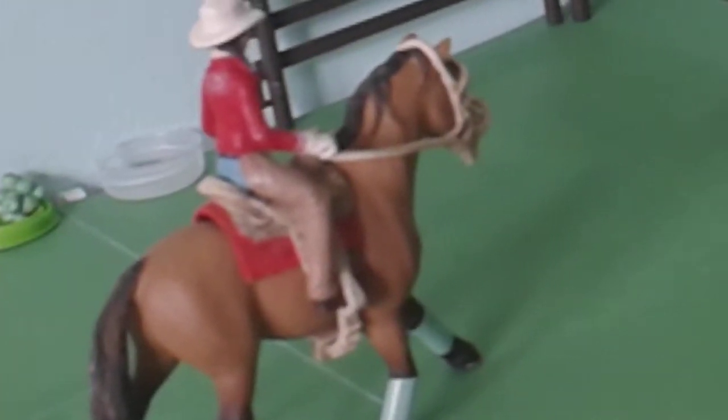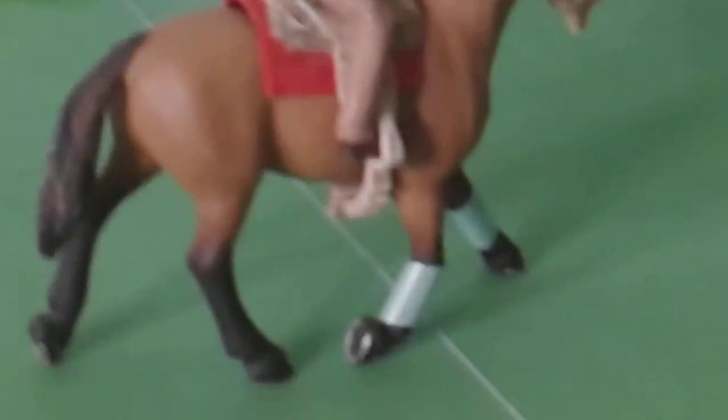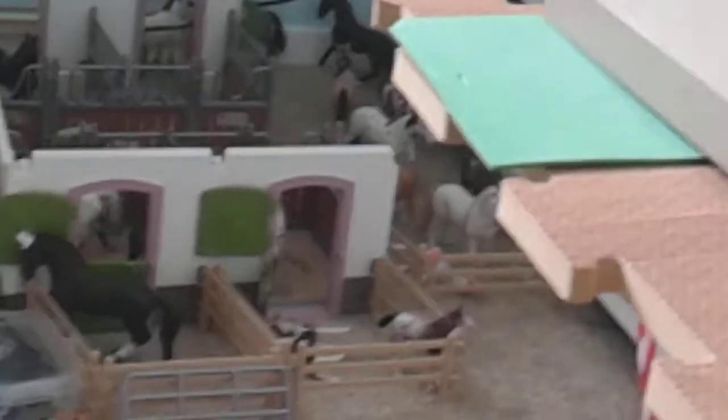So then right here we have... he doesn't really have a name. Comment down below names. I call her Sparkle sometimes, or Mister, as you guys know from that barn. I just took him from there. Don't worry, he will be back there after I'm done playing with him today.